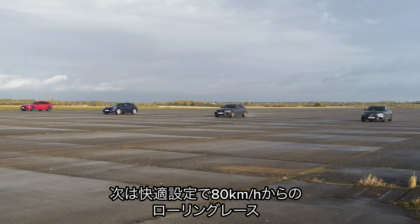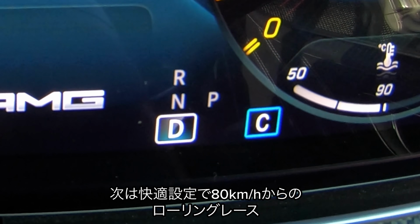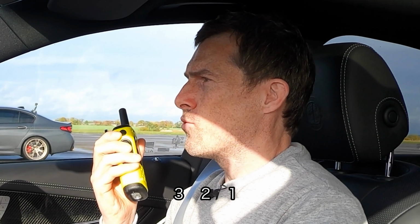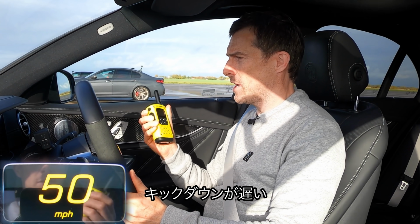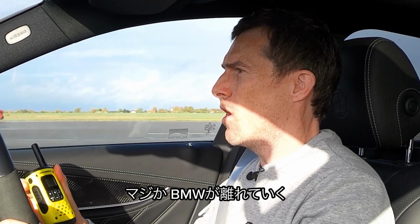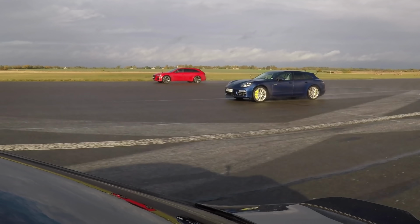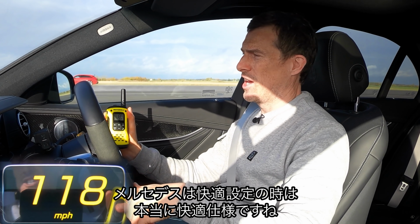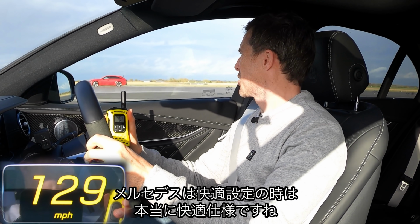Right, now we go for a rolling race with the cars in comfort mode from 50 miles an hour, automatic for the gearbox as well. So I'm going to count it in. 3, 2, 1, go. Kick down. Took ages. My God, that BMW is off. I got dropped by everyone. Proper Mercedes gearbox. When you're in comfort mode, it really is comfort.